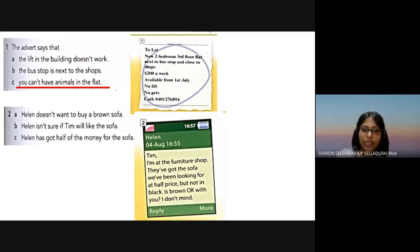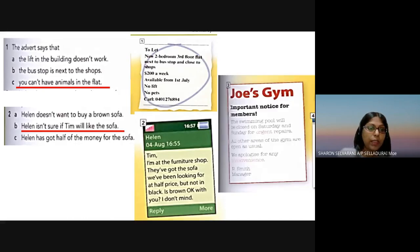Okay, let's check our answer. You see, she's asking Tim whether he is okay with the brown, because there is no brown available. There's only black. So she's not sure if Tim will like the sofa. Okay, let's look at the third one.